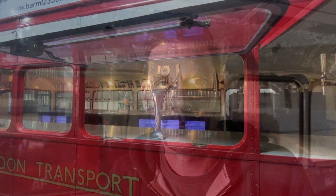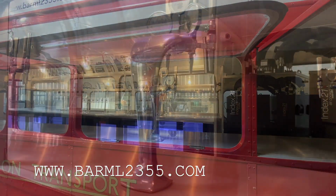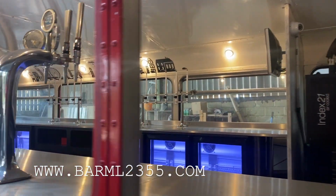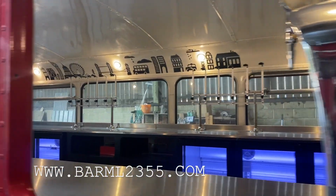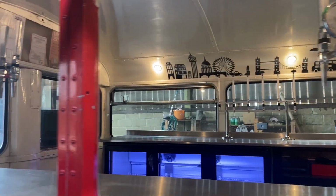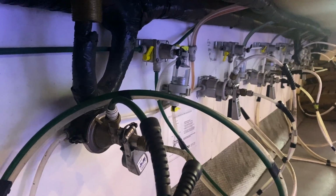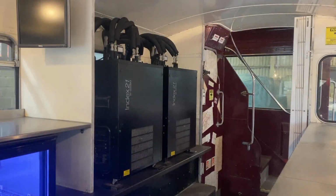But whilst I'm in here this time around prepping for paint, I've got to start thinking about what I'm actually going to put in the downstairs area. Most of you will know by now that my first bus, RML2355, was designed and converted as a bar. And the downstairs bar area, which serves to the outside, was completely created to deal with high volume. This involves twin counters, 12 beer taps, 6 fridges, and all the lines are cooled by these huge coolers.